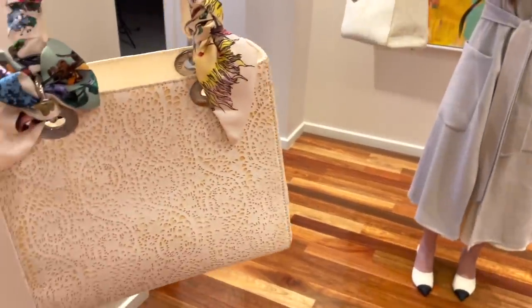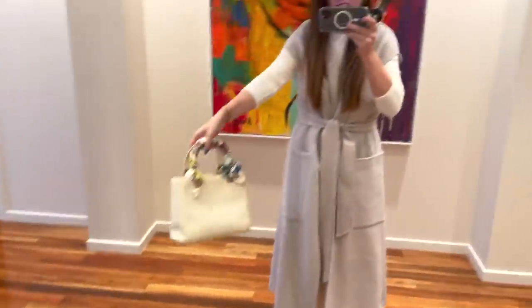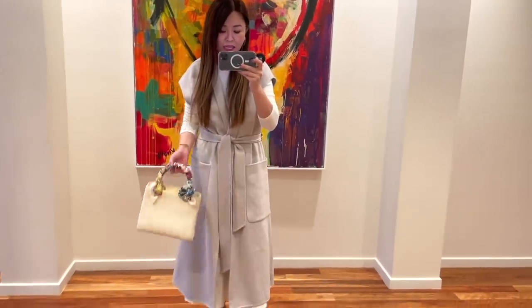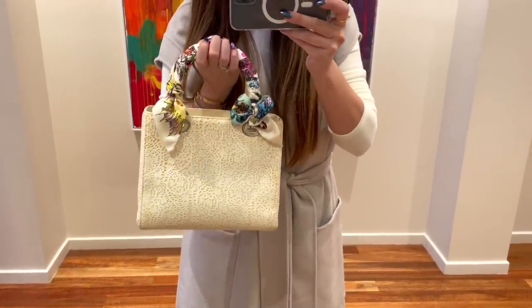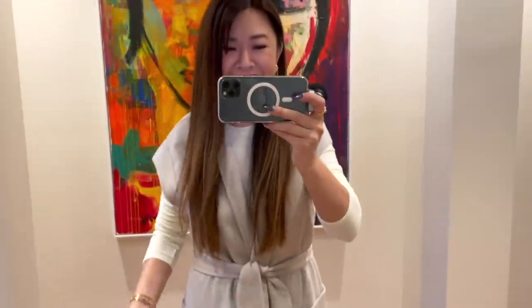As you can see, the lace is just so intricate, but you can definitely see some of the discoloration. If I have time, I'm gonna pop into Dior and see if I can get a quote on how much it would cost to restore this, because the lace is just stunning. But yeah, there's a little bit of yellowing, but not bad for like 610 Australian dollars.